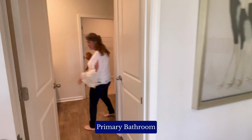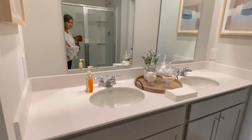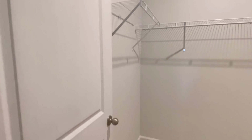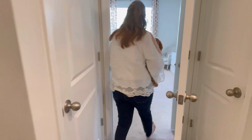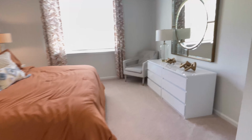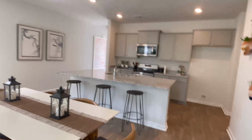All right, the primary bathroom. Come on in, we have double sinks, a walk-in shower, a huge closet. Oh yeah, lots of room. And there's also a linen closet as well. Water closet is also. Very nice open space you can see here.